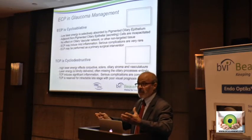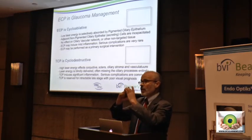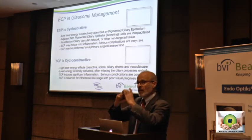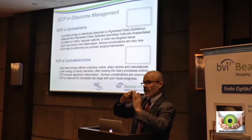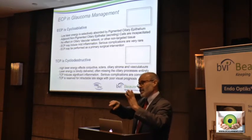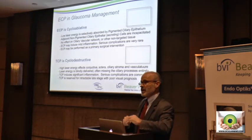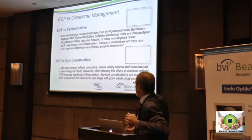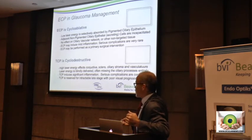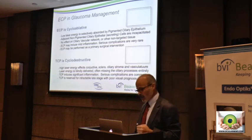Also, as has been well observed, the ciliary ring is actually somewhat of an ovoid, and the axis of that oval is different in every one of us. So doing a circular treatment almost will ensure that you're going to be involving non-targeted tissue. So again, TCP is reserved for late-stage intractable cases.